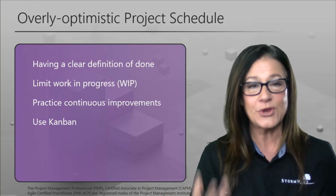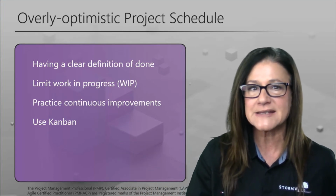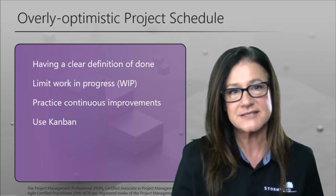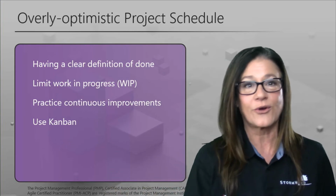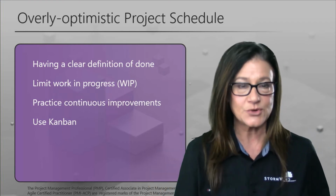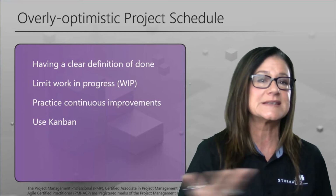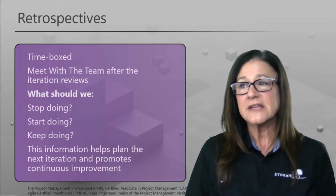So we can also use that Kanban approach to limit work in progress and at the same time practice continuous improvement. The more work and the more improvements, the more you're going to get done. So you'll be able to pull more work into progress as you get better and better, and then the design is emergent. You know what you're building.